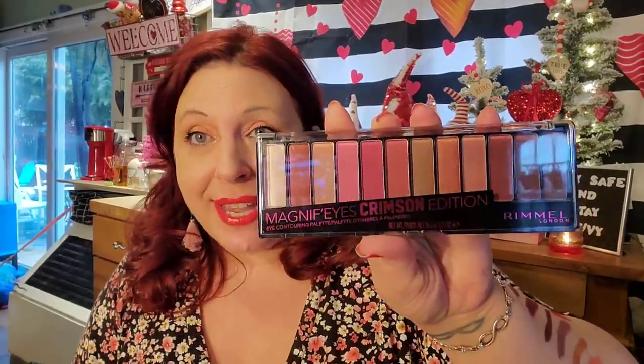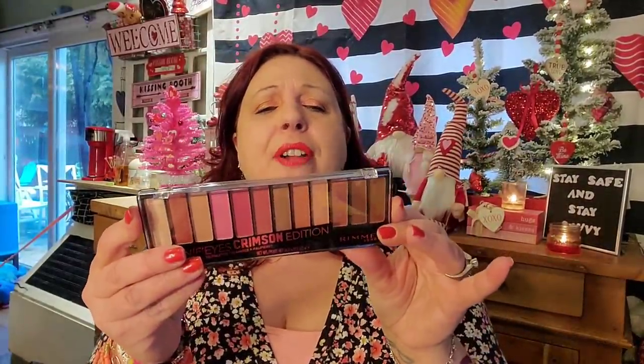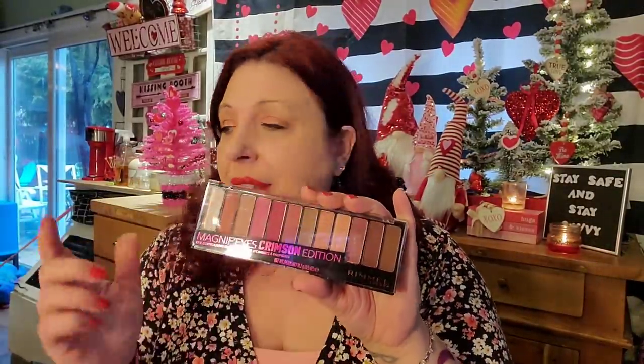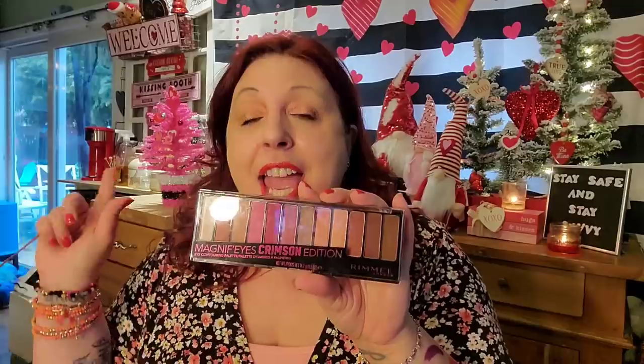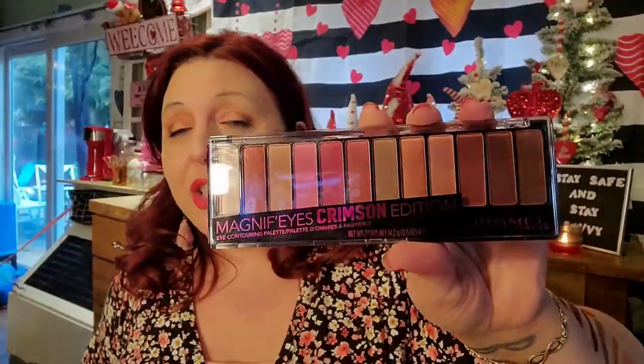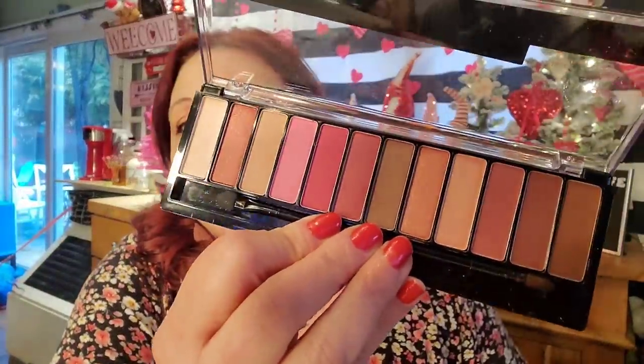This palette right here is amazing. This is probably possibly my favorite. It's called the Crimson Edition 007. I actually used it today on my eyes, not this one, because this one I have in my Springtime in Paris giveaway. So I'm not going to swatch this one, but I do have the one that I used on my eyes that I'm going to swatch. I'm actually going to go grab it. Okay, so this is the one that I used.